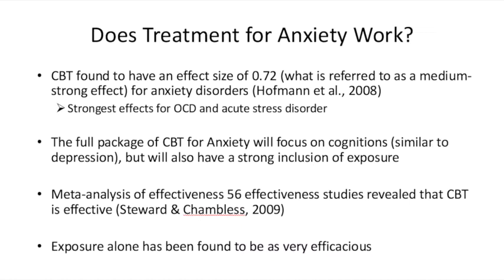Okay. So it looks like the strongest effects are for things like obsessive compulsive disorder through something like exposure and response prevention, and acute stress disorder, which is a preamble to post-traumatic stress disorder, but doesn't last quite as long and appears right after the traumatic event. So acute stress disorder appears a few hours after the traumatic event and lasts only a month. If it lasts beyond a month, then we start to consider things like a post-traumatic stress disorder diagnosis. But anyways, the full package of CBT with exposure and work on cognition works quite well to offset anxiety-related symptoms.